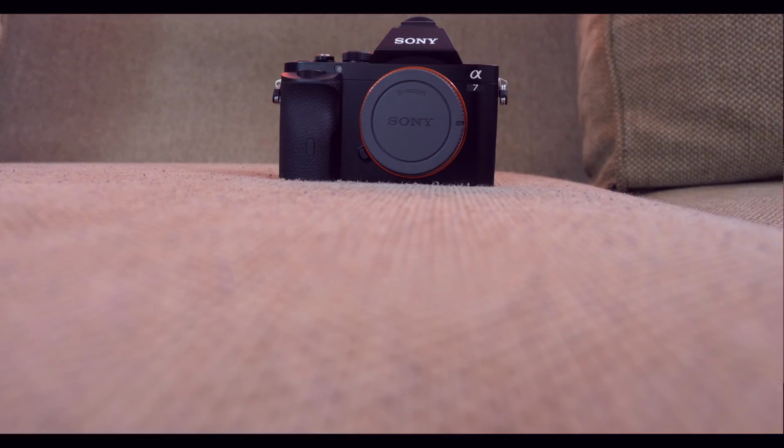So here are my reasons why I thought buying this would make a lot of sense in 2017. The first point is it's 24.3 megapixel. That's cool. Full frame, 35 mm. That's cool. The second thing is the high dynamic range. This guy gives higher dynamic range than the Canon 6D Mark II, which was just released in 2017.